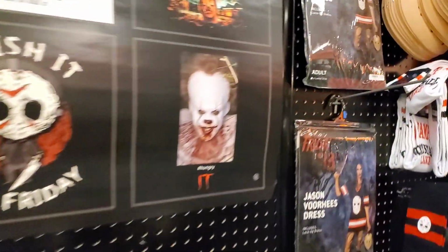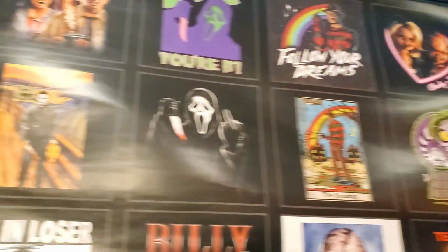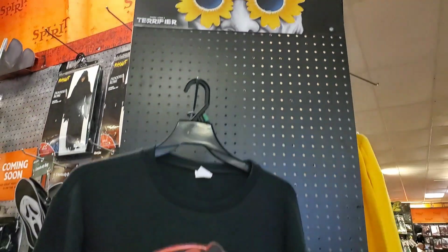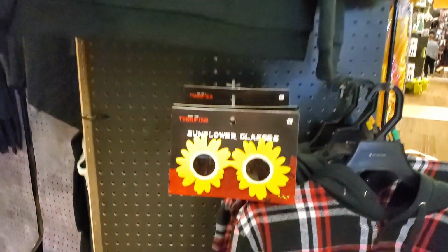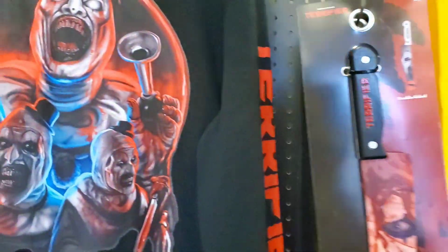But the new shirts this year are really cool. We've got some Terrifier shirts. We've got Chucky, Tiffany shirts. But I really want to see if I can find this shirt this year. It's really cool looking. Terrifier stuff here. This shirt looks awesome. Might have to cop at some point. And they've got the sunflower glasses as well. We've got an Art the Clown knife here too, which, oh, it's double-sided too. I wonder who collects these knives.